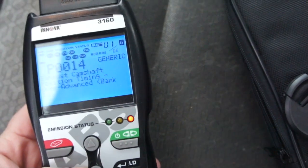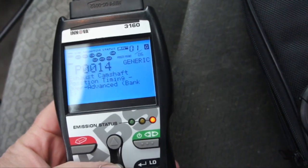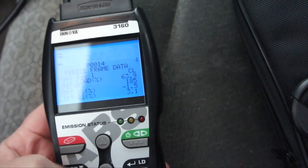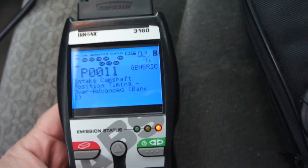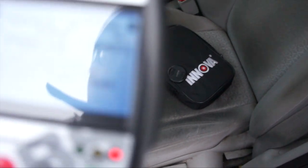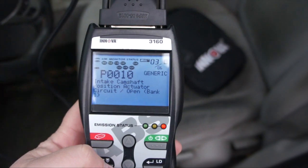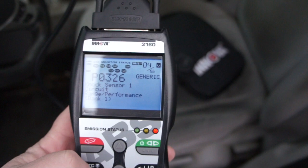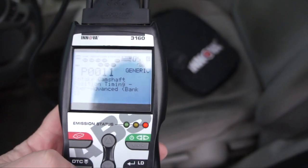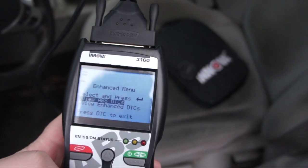Alright, look at these codes. P0014, exhaust camshaft position timing over advanced. Hey Tony, you need an expert here or what's going on? Yeah, intake camshaft position over advanced. Yeah, intake camshaft position, open bank. Holy crap. Knock sensor. Yeah, I think you might have a timing chain.